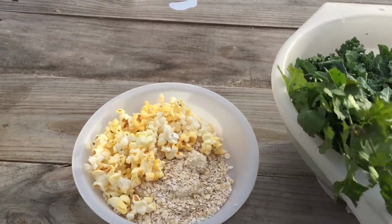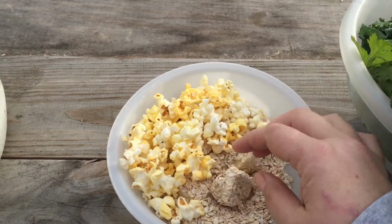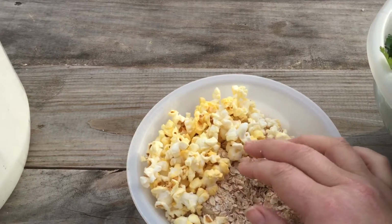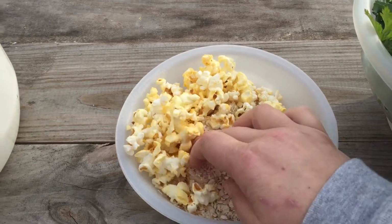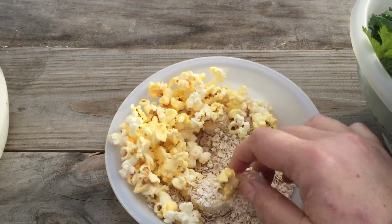So here in this little bowl I have some bananas rolled in rolled oats. It's kind of like their dessert. And then popcorn. The girls really don't like the popcorn, but the boys go for popcorn every time. Just a little treat for them. This is for 8 rabbits. So, it's very little. There's little treats.